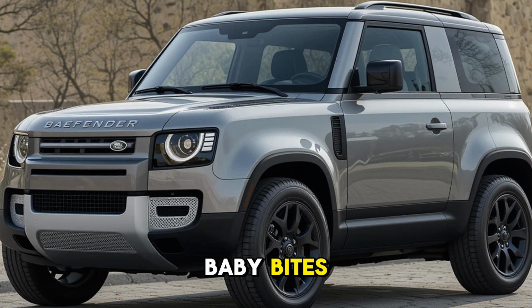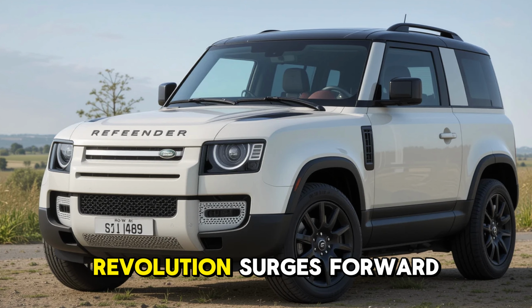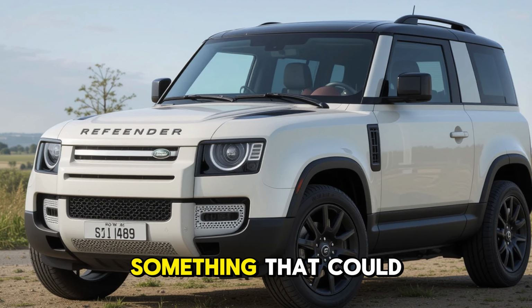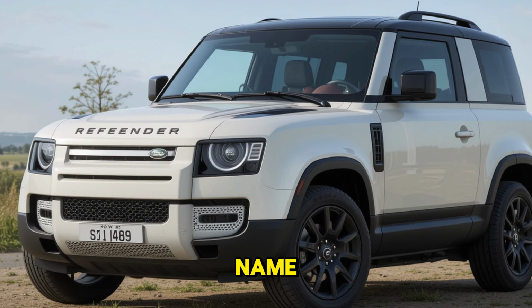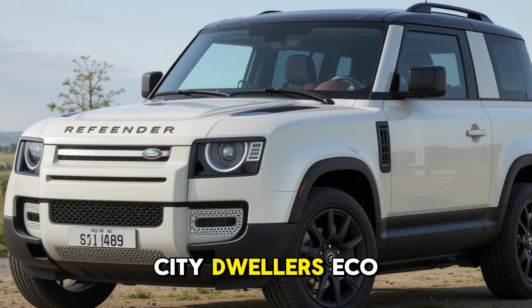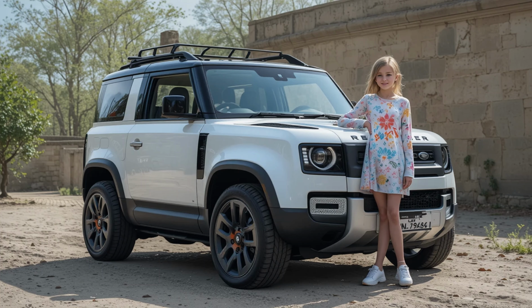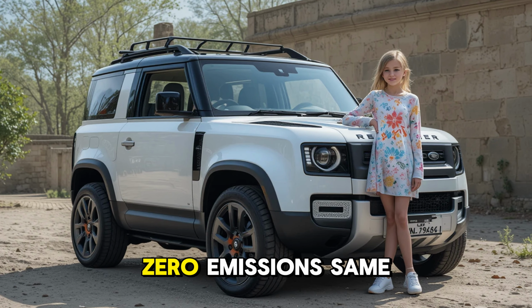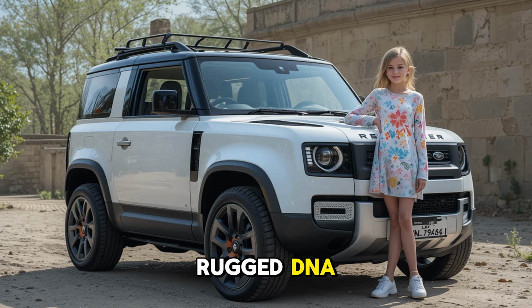This baby bites. As the EV revolution surges forward, Land Rover needed something bold, something that could introduce the Defender name to a new generation. Younger drivers, city dwellers, eco-conscious adventurers. Enter the Baby Defender. Smaller footprint, zero emissions, same rugged DNA.